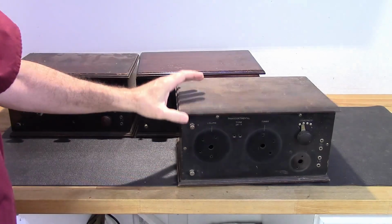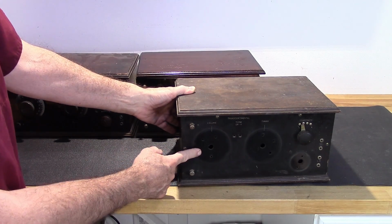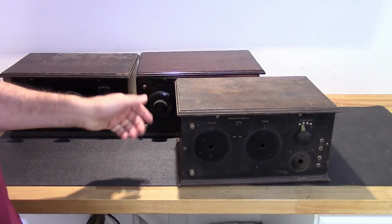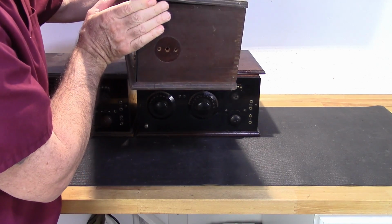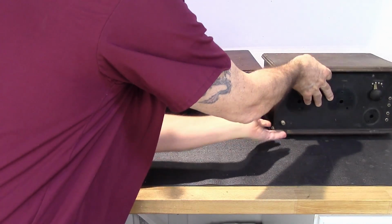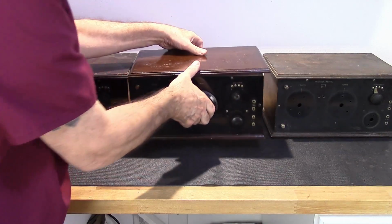So there's that one. The one problem that I have with this is there's a lot of holes in here. That is an additional hole. These 2 are additional holes. So this thing's been modified. Also, there's something on the side there that somebody drilled into it, unfortunately. So that case is questionable. This one here is my most complete.